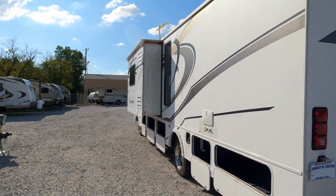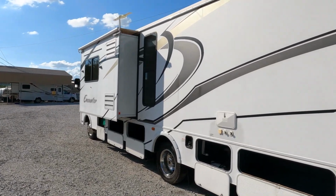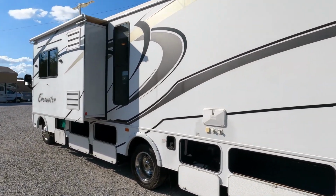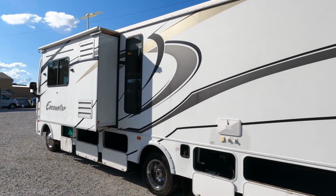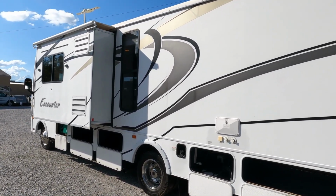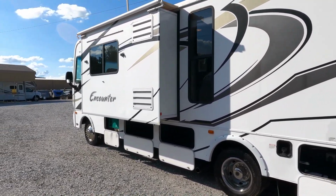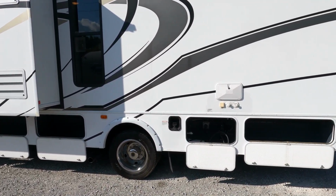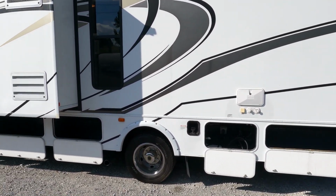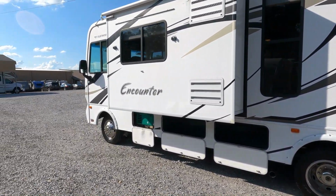But wow, good looking motorhome, guys. It's a Fleetwood Encounter, guys. Fleetwood has been one of the most durable and well-known names in the RV industry for many decades now. This unit's got leveling jacks, 30 amp electrical service, got a 4 kW Onan generator, which is perfect for this size RV.